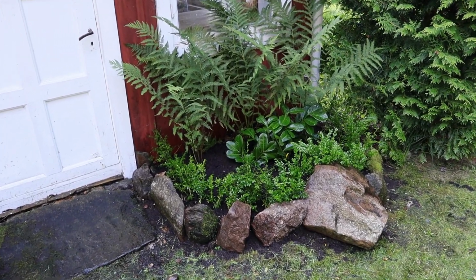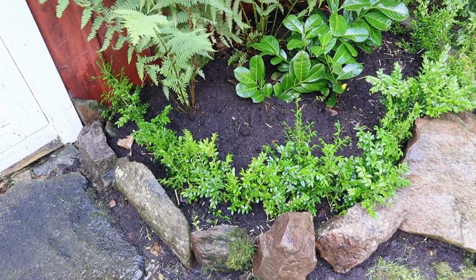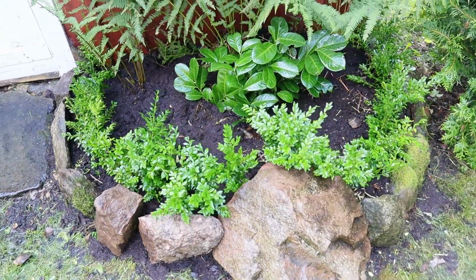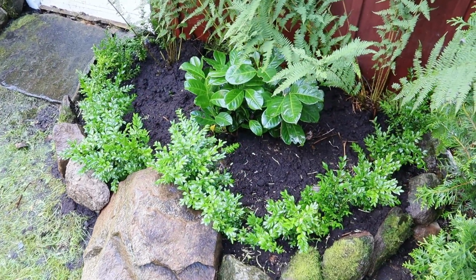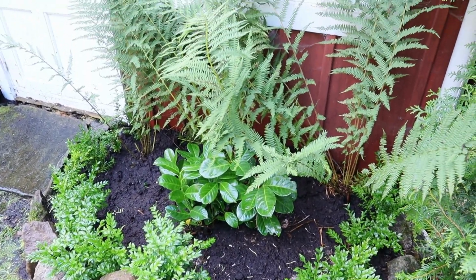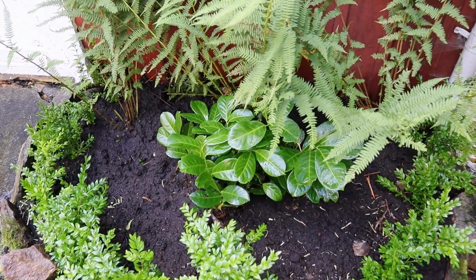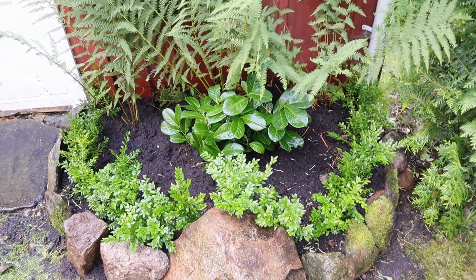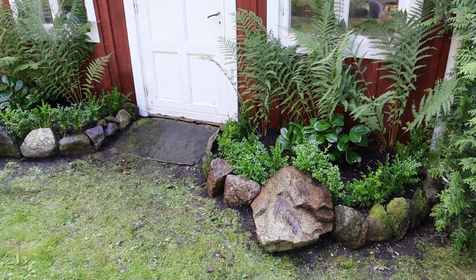And then the border on the right hand side of the door, same thing. A lovely instant miniature hedge and space in the border for perennial plants later on. The lovely ferns, the lovely cherry laurel in the middle, and lots of space to plant out. So they both look fabulous.